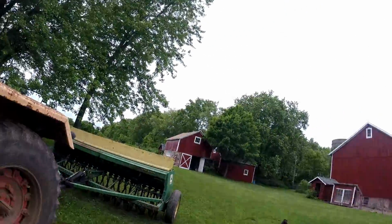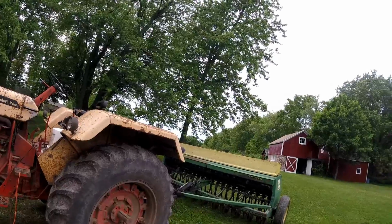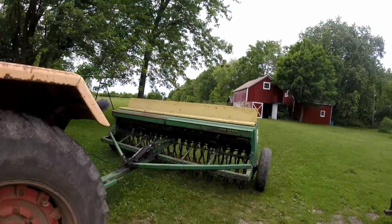I'll catch up with you guys when I'm starting to fill the planter, or not the planter, but the grain drill. I got to adjust the settings on this too. I can do that real quick.